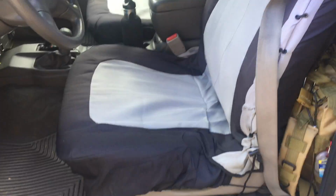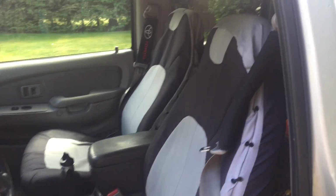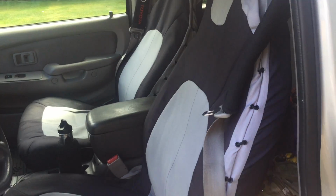These are Auto Expression seat covers. They're not a super fancy seat cover, but they're a gear type seat cover. They have pockets all around them, and I'll show you when we get in the back seat. Lots of pockets, lots of pouches, and it contains a lot of good stuff.